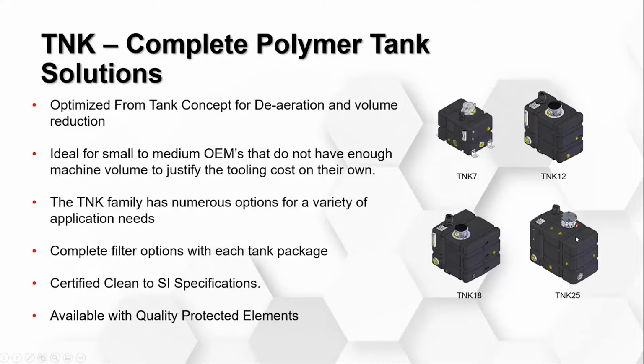And then the TNK25, we can already add one of the TRT sizes to that as well for increased performance. But we designed these reservoirs after we'd already started the CFD program. So they already have a lot of optimization built into them, even to help use our existing filters as good as possible. So they're still a very high performing concept, even though they don't have some of this next generation technology in them as of yet. But that is something in the works.